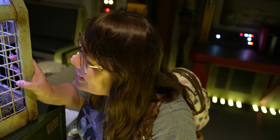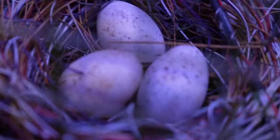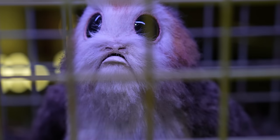Did you see he has a nest? Yeah. It's a mother. Don't worry, we're not gonna eat you. Chewbacca is not gonna eat you. You're safe with us.